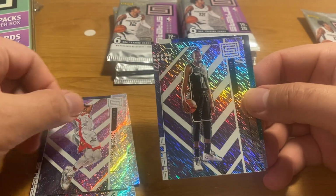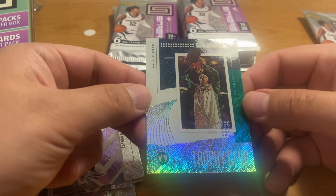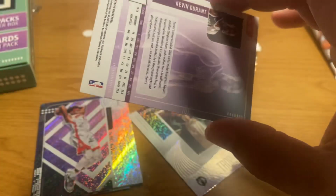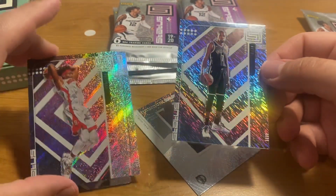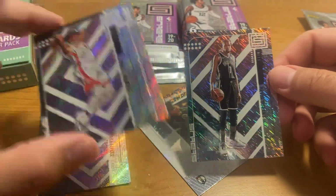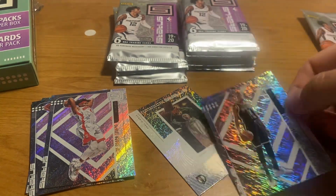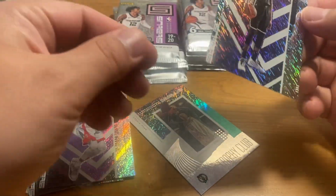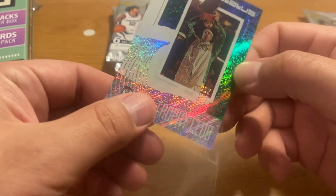Daniel Theis, Jr., KD. And here's our, this is an insert. So there's, I think, going to be one insert and one parallel. Is this a parallel? I feel like this is a parallel. I have no indication other than it looks kind of like a shimmer design instead of a sparkle design, if you know what I'm saying. So I think this is the parallel. And this Paul Pierce is the insert. So there'll be one of each of those in each pack. Kind of bummed we didn't get a rookie there, but so be it. Hopefully we'll get lots of rookies elsewhere in this thing.